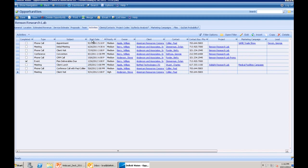The other thing that I can do here is go ahead and quick link to any one of these records. So if I wanted to go see Paul Collier's record, I could just click right on his name and it would take me to Paul Collier's record, and I could see Paul's history as well.